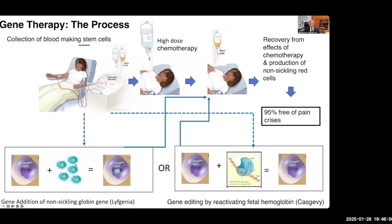And the vector transfers the genetic material and then vanishes. There is no replication competent lentivirus in these patients. And this approach was pioneered by Bluebird Bio, and it now goes by the name Lyfgenia.